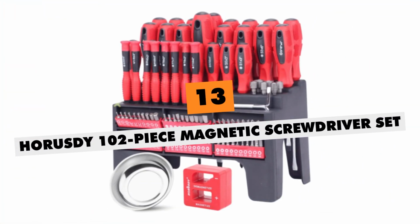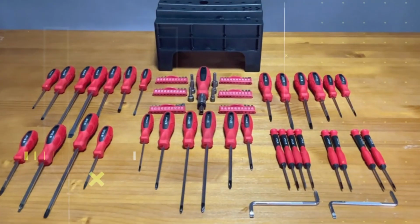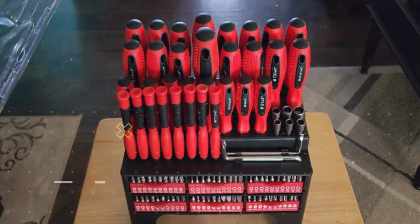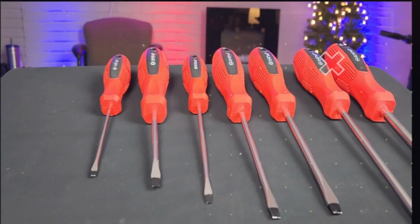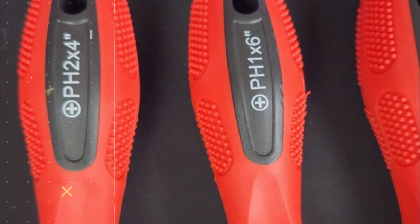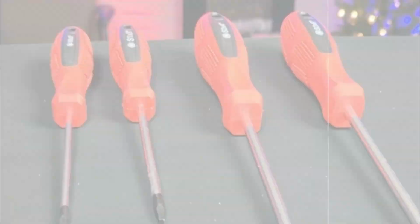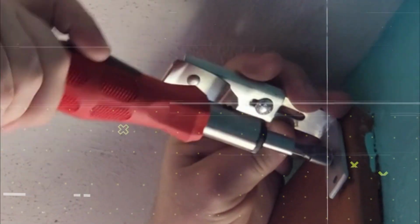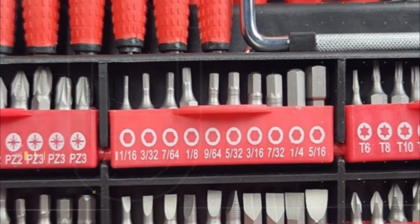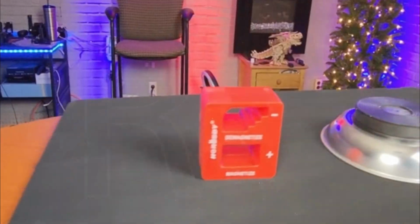Horisty 102-piece magnetic screwdriver set. This 102-piece magnetic screwdriver set equips you with every bit, driver, and accessory you need for assembling, repairing, and building projects. It features swivel cap precision drivers, nut drivers, and standard screwdrivers with magnetic tips and cushioned anti-slip handles for ultimate control and torque. A handy magnetizer demagnetizer allows you to magnetize tools when needed easily. With a durable plastic rack for organization, this set guarantees precision and convenience for any job.